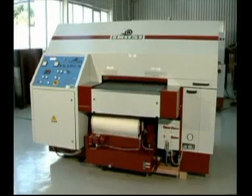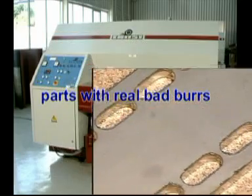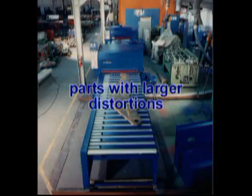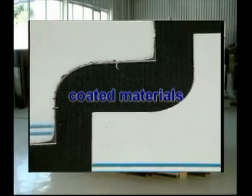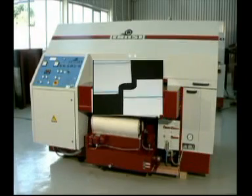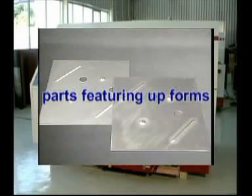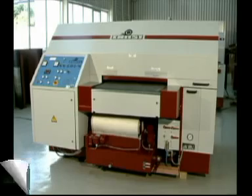Other advantages you obtain from this principle are: you can process parts with real bad burrs. You can process parts with larger distortions. You can process coated materials. You can process parts featuring upforms. Only the ERNST Deburring technology features these benefits to such an extent.